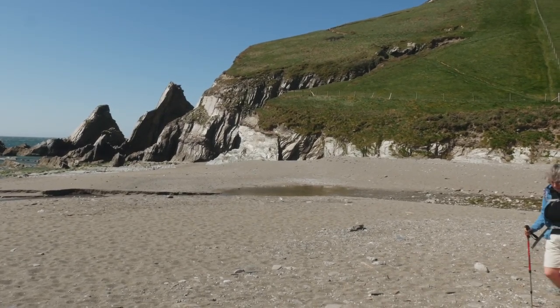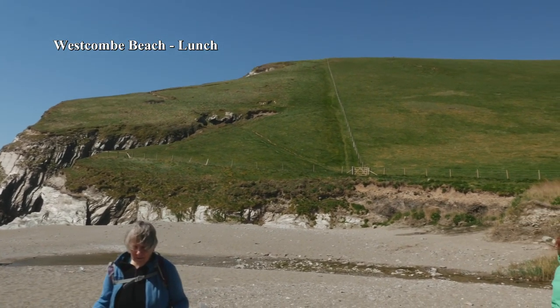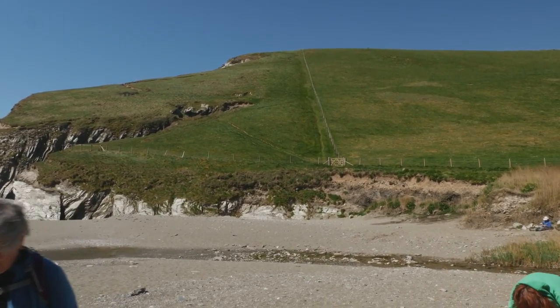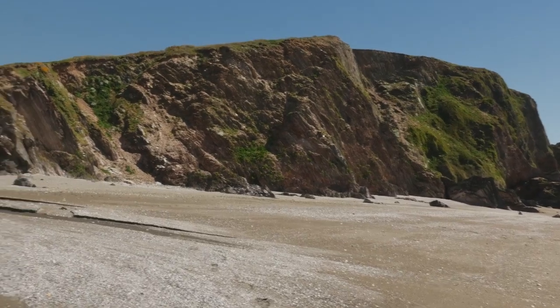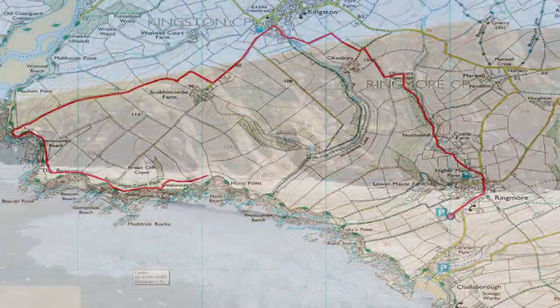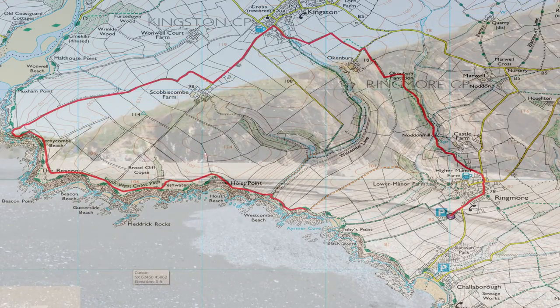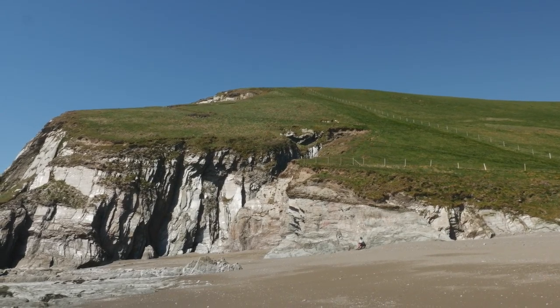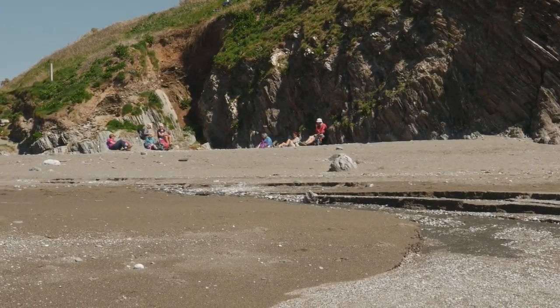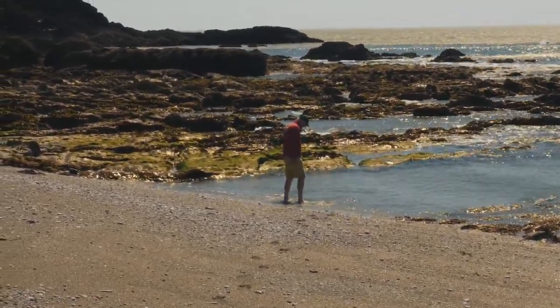Then it's just a case of trying to find a place out of the wind to eat lunch. The cliffs on each side of us and the beach itself are impressive. Access is either from Kingston, Oakenbury or Ringmore, although it is not the easiest beach to get to at any time. While some of us get on with lunch, others want to dip their toes in the sea.